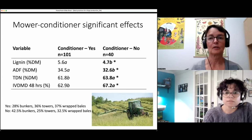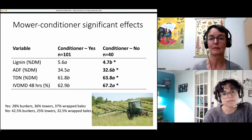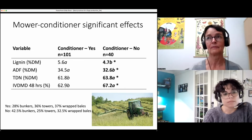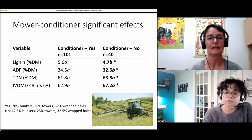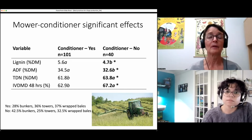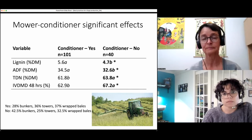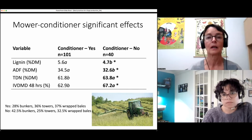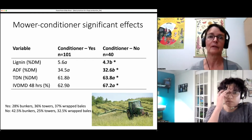Mower conditioners, when I teach forages, I tell my students that a mower conditioner will help to accelerate drying of stems, including alfalfa stems. So it speeds the drying. Speeding drying is a good thing. However, I was somewhat surprised to see that the use of a mower conditioner was not beneficial. So when there were differences in quality parameters, no conditioner was always better than using a conditioner. And that's an important difference.